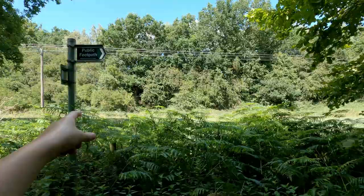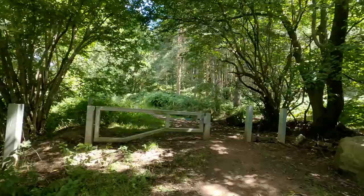We're now turning into a bit of woodland. Track beds ever closer there, look for the mid-knots, that's just there. So this looks quite peaceful and serene.